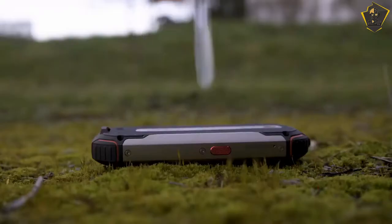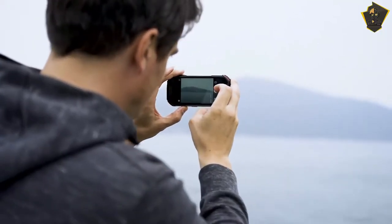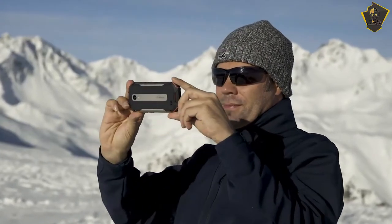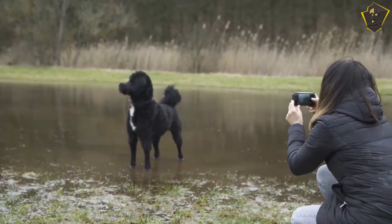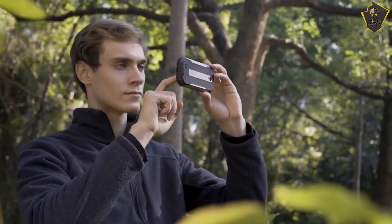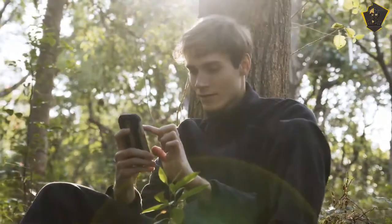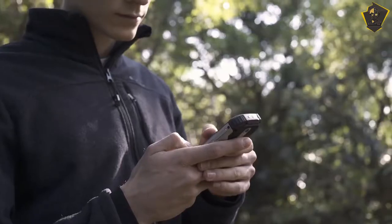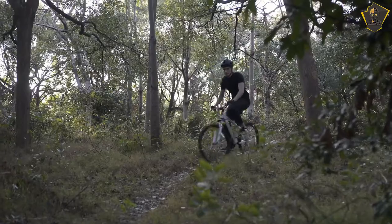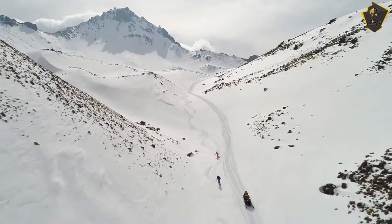Dustproof, shockproof, and waterproof. Capture your best moments with a simple click. A 48MP camera allows you to take stunning photos and videos in any situation, even underwater. The 4-inch screen size makes the Atom XL a perfect handheld smartphone that suits your everyday life, but mainly it's designed for action and adventure lovers, durable and reliable in a variety of extreme environments.